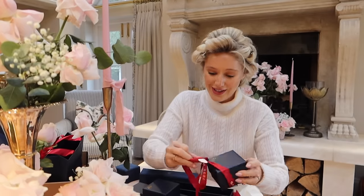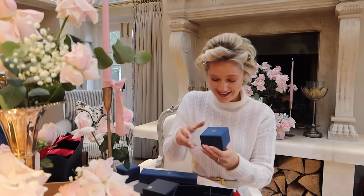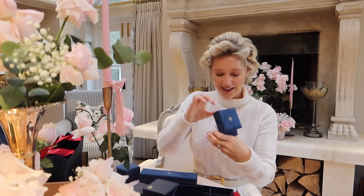Also, Aurora has got to be one of my favorite names. It is also the name of Kendra from the Wedding Edition's daughter. It's at the very top of my girl name list. I cannot believe I'm telling you that.